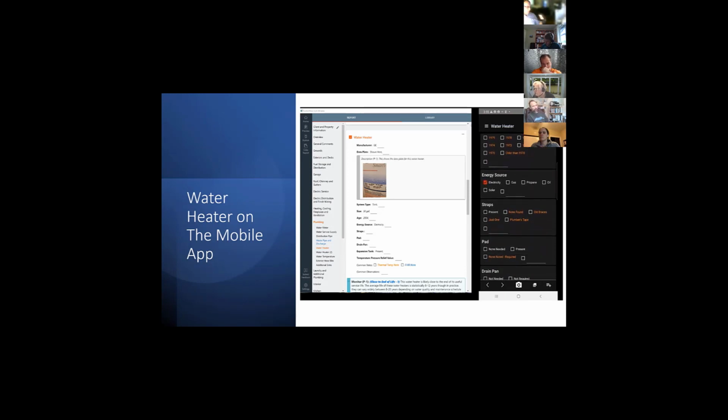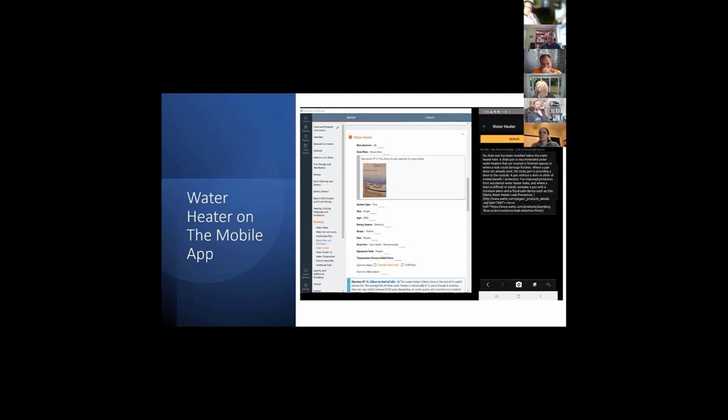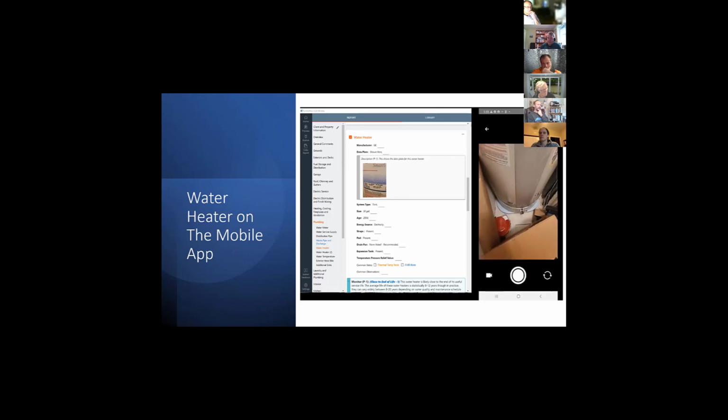This is an electric water heater. It does have straps, and it does have a pad. It does not have a drain pan, and I'd like to recommend one. So under pan, drain pan, none noted. And we're going to attach a picture to this.